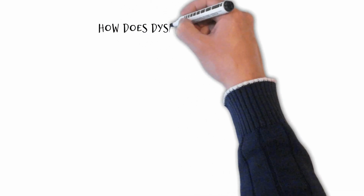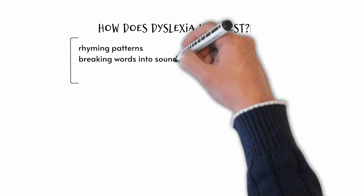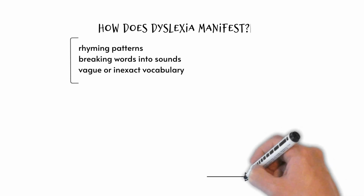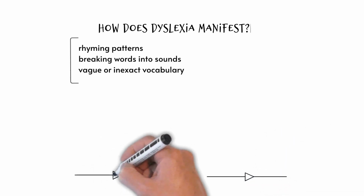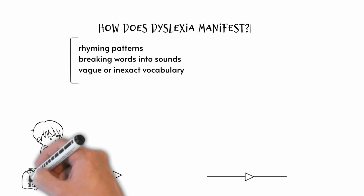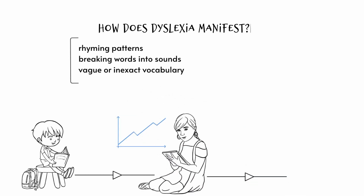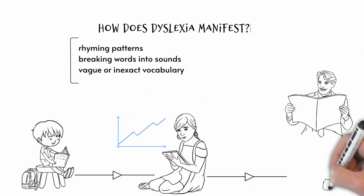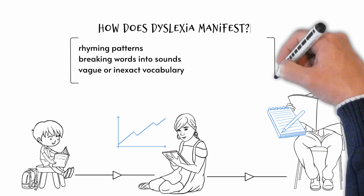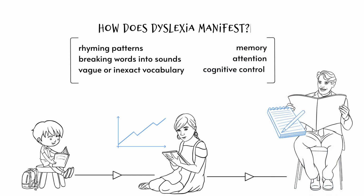Dyslexia manifests in many ways, including being less able to recognise rhyming patterns, difficulty in breaking words into different sounds, and using vague or inexact vocabulary. Observable characteristics of dyslexia may also vary with age. At the early stages of reading, difficulties with decoding individual words may be evident. Later on, comprehension and fluency problems may be more obvious as reading demands increase. In adulthood, difficulties may focus around spelling and written expression. Broader cognitive difficulties affecting, for example, memory, attention and cognitive control have been found in children and adults.